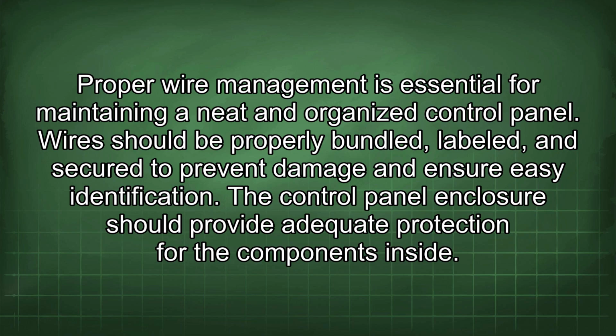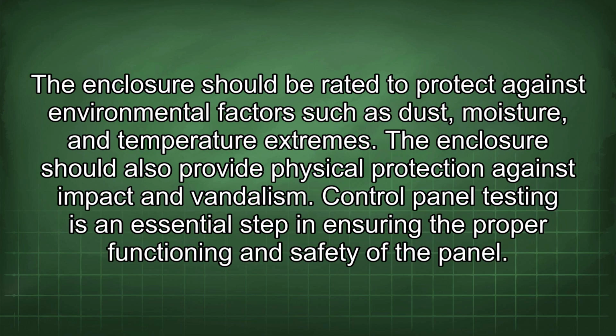The control panel enclosure should provide adequate protection for the components inside. The enclosure should be rated to protect against environmental factors such as dust, moisture, and temperature extremes. The enclosure should also provide physical protection against impact and vandalism.